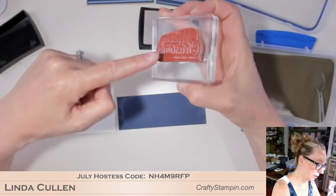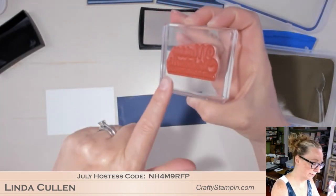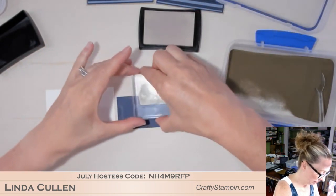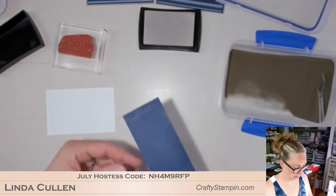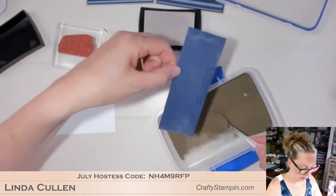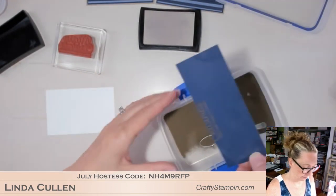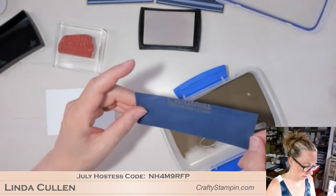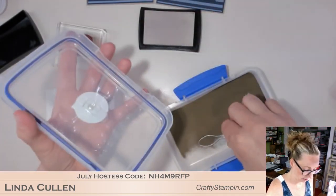All right, so I'm really just worrying about inking up the bottom, the "from our family to yours." And look at that. All right, so that looks good. All right, so we're gonna set that aside for a second.